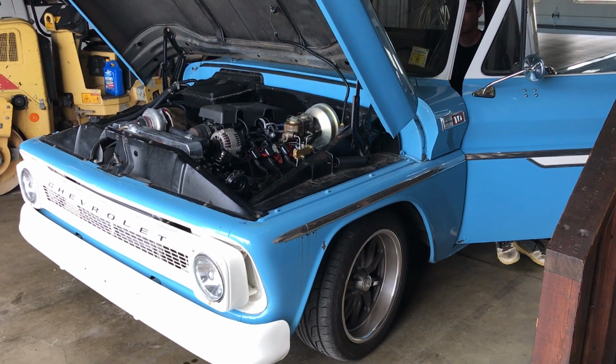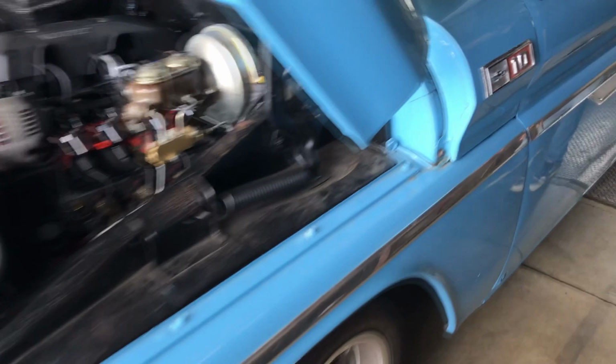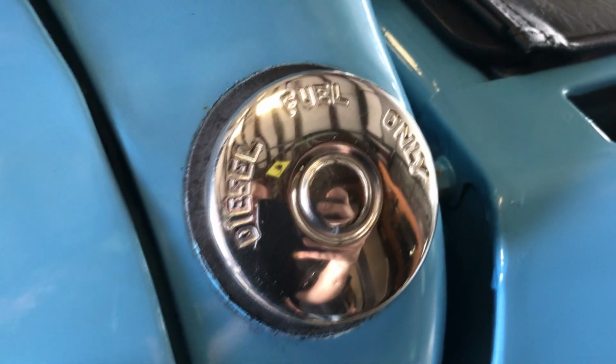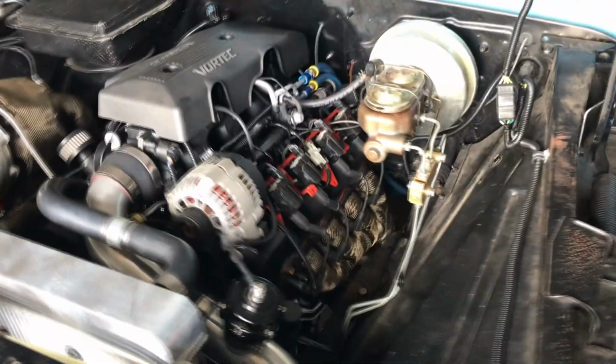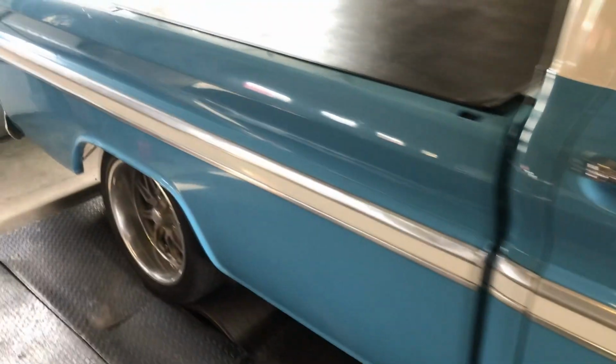Oh man, today we have a special treat. We have this 65 C10 long bed with a DontBSmeClone in it. These guys did all their reading ahead of time and put it all together themselves. It's their first time doing a fuel-injected turbo power adder car like this. They had zero issues, and they brought it to the dyno, and we had no issues, and we made 561 horsepower to the tire. Imagine that.